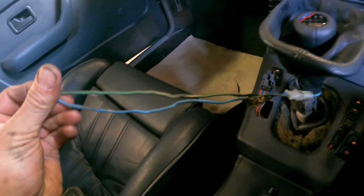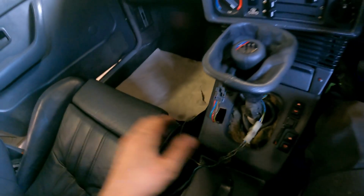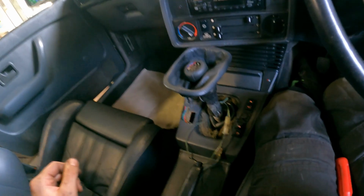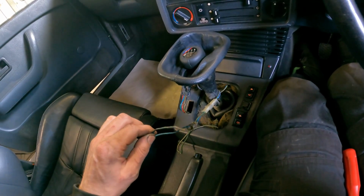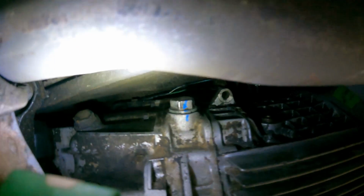And it looks like they've got some war wounds, and it's not a cut, that's been ripped off. So I reckon where that goes through, at some point this has got wrapped around the prop shaft and just ripped itself off. So let's go underneath and see if the other end is still attached to the reverse sensor in the gearbox. So looking underneath at the gearbox, see if we can find our switch.